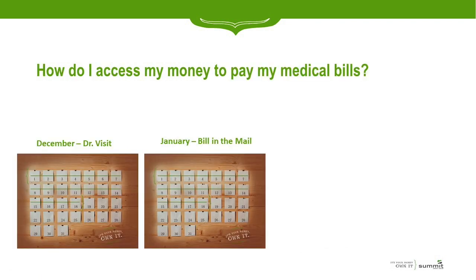How do I access my money to pay for medical bills and expenses? Say that you need to go to urgent care, your doctor, or the hospital. You've been contributing money to your HSA and have a pool of money to pay the bill from. A few weeks later, you get the bill. So how do you pay it from your HSA? There's a couple of ways.